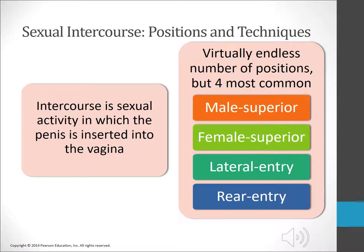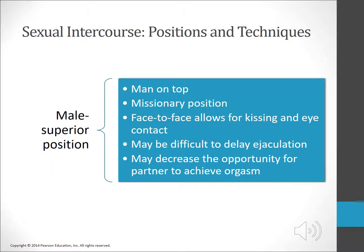Sexual intercourse, or coitus, is sexual activity in which the penis is inserted into the vagina. There are endless numbers of possible coital positions, but we're going to focus on 4 of the most commonly used positions: male superior, female superior, lateral entry, and rear entry. The male superior position, or man on top. The male superior position is also called the missionary position.